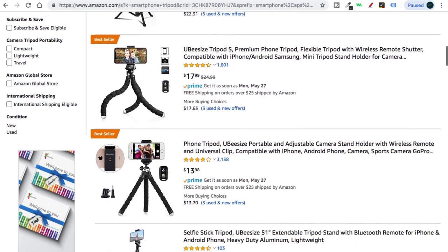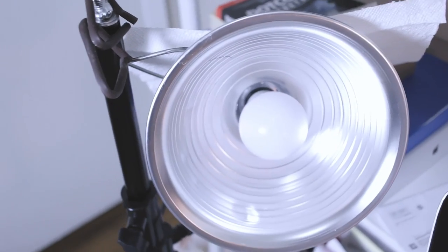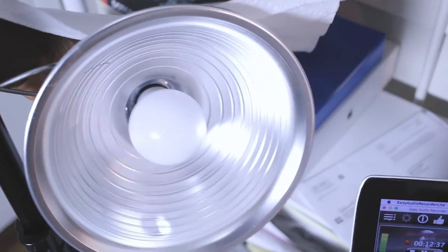Number three is the light. Now what you have here is something quite common. You want to make sure that you have light over you to light your face, because you want to be able to make that connection with your audience or your viewers as you do your video. So you want to have a clear image in your video.